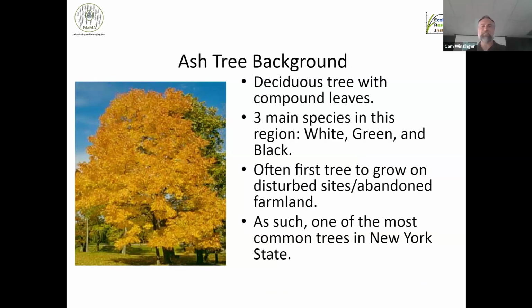To start at the basics, ash trees are deciduous trees, also known as hardwoods. Am I blocking my slide? There we go. So they lose their leaves in the winter. All 3 species have beautiful yellowy orange foliage during the autumn, and they have compound leaves. I'll talk more about those compound leaves in the next slide, where I have photos that show them much better. The 3 species of ash that we have are all named after colors: white, green, and black ash.